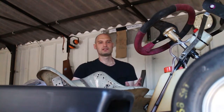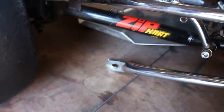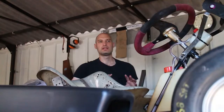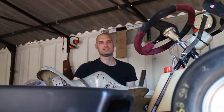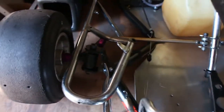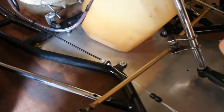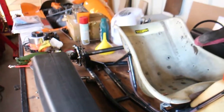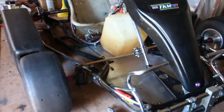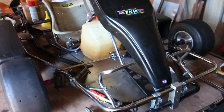Okay, so this is a classic TKM. It is a ZIP CD15. So what is unique about this and what makes this a TKM chassis? Let's have a look at the details. Looking at this kart, there's the rear bumper. On some karts you can actually put bracing in here, at the rear bumper, to try and stiffen or soften the chassis. That's not something you can do on a classic TKM.